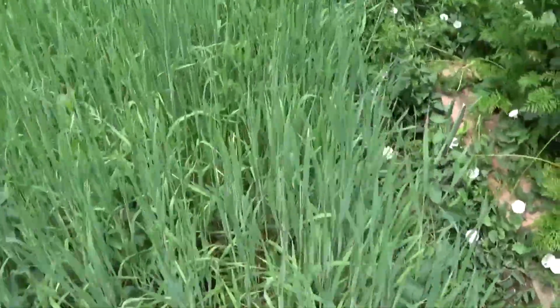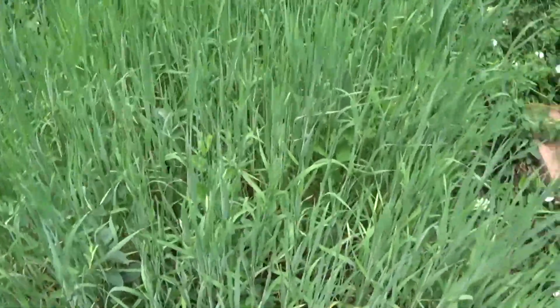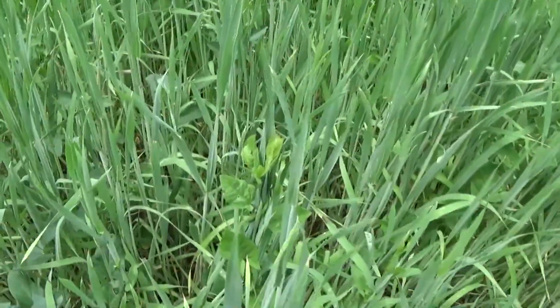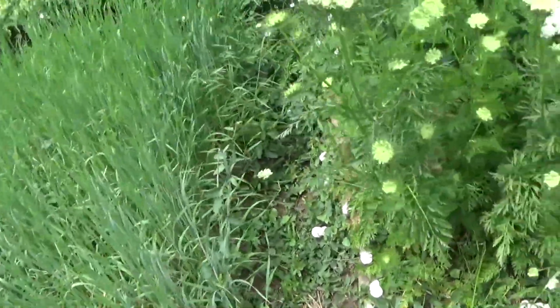Have not seen any tops come out yet, but it's nice and green. I got to get some of the bindweed you can see there. I need to get more of that out of here, but luckily it's not too bad.